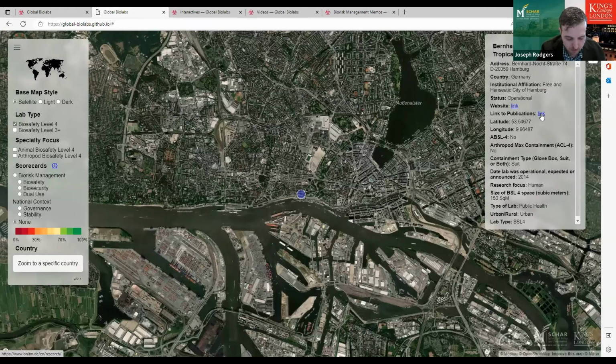Additionally, there's a hyperlink to the website, and where applicable, there's a hyperlink to the publications that these labs have self-published. There's latitude and longitude, the research specialty, which includes whether it's an animal BSL-4 or arthropod containment level 4. Additionally, we have the containment type, which is glove box, suit, or both. The research focus being animal or human, the size of the lab space, and the type of lab. And we've divided these into public health, university, defense, or private. And you can see here, this is a public health lab.